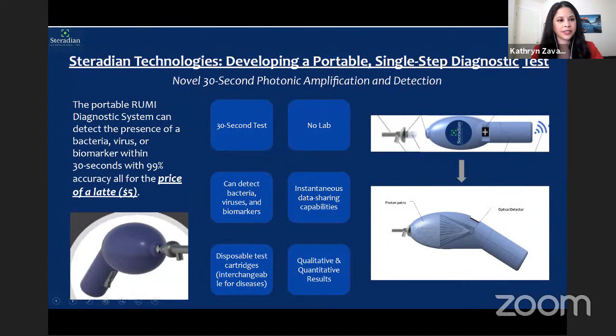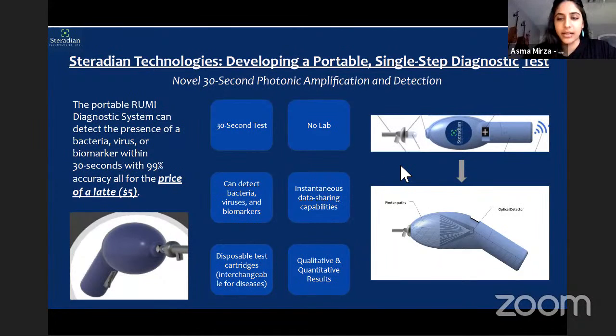Okay, next up we have Steradian Technologies, and this is Asma. Hi, my name is Asma Mirza. We are based in Houston, Texas, and what we've done is developed a portable single-step diagnostic test. It's a field unit that can be used anywhere, but the really interesting thing is that we were able to kind of hack what PCR does with genetic amplification or biomarker amplification.